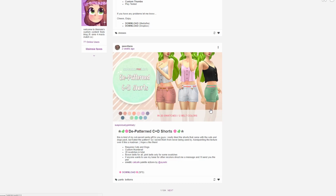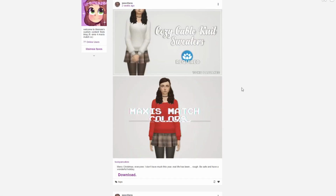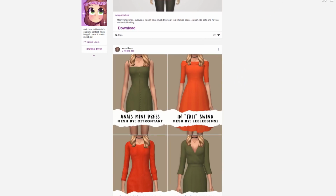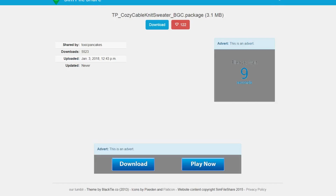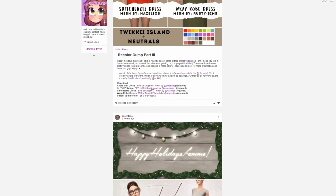If you feel like you are running out of Maxis match stuff, just wait until a pack comes out. Because once a pack comes out, you guys are going to find so much more new content that people, you know, kind of switch it up, like take patterns off or whatever, remesh, create new items entirely. I feel like the Maxis match game has changed so much. When I first started, and that's why I kind of jumped around from Alpha to MM, I felt like there weren't very many selections. And now I feel like there's a lot, so that's cool. I like that a lot.